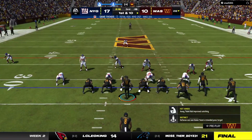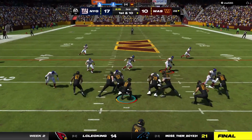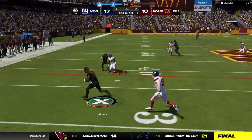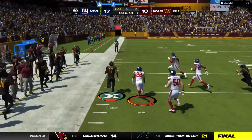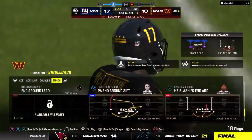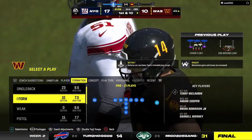The Washington offense at the line and ready to roll. They find themselves down 17-10 as they come up on a 1st and 10. And some space here. And out of bounds on the other side of midfield at the 45. That'll be marked as a 27-yard pickup.